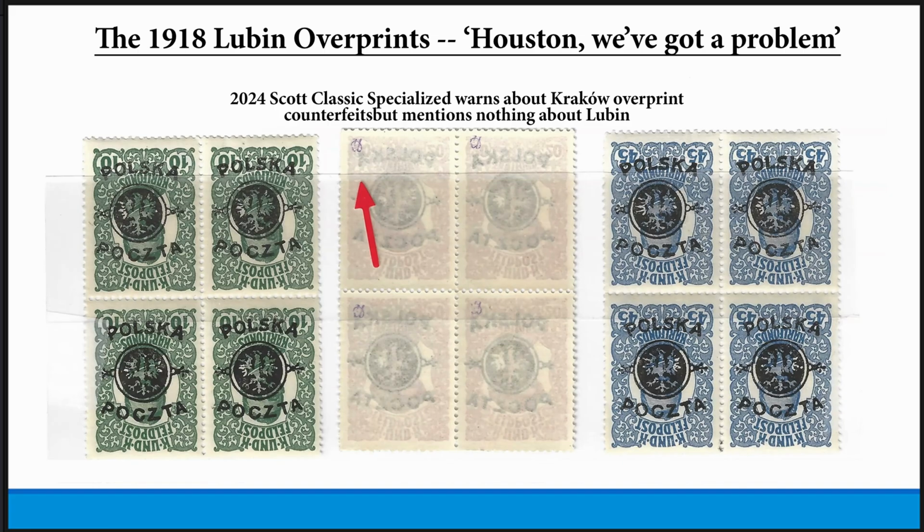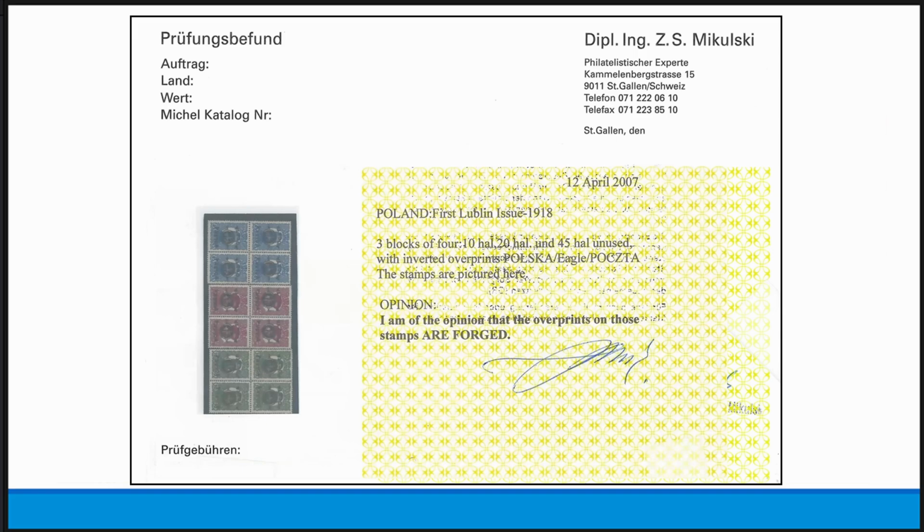And here what we have is Polish Post and the Polish coat of arms inverted on these stamps. Mikulski says, nope, no go, this isn't going to happen. These inverted overprints are forged. However, you can find in the marketplace these overprints that are inverted where they actually are genuine. Again, the wise collector, researcher, student of Polish stamps is going to get your expertization done and just take a careful look at these particular overprints as well as signatures on the back.